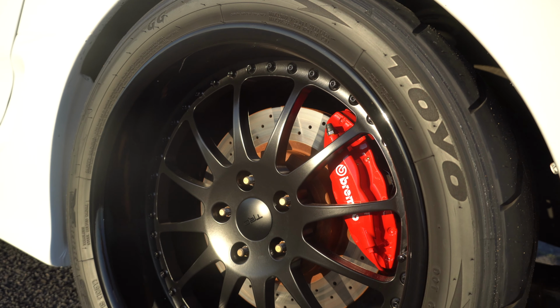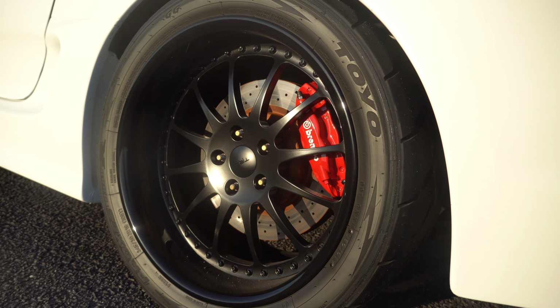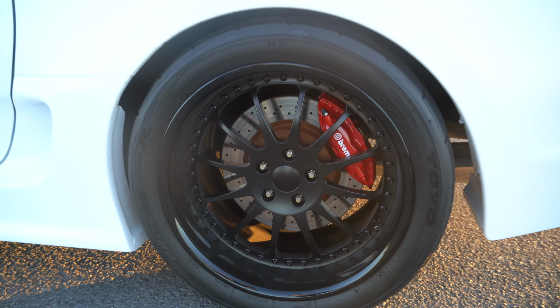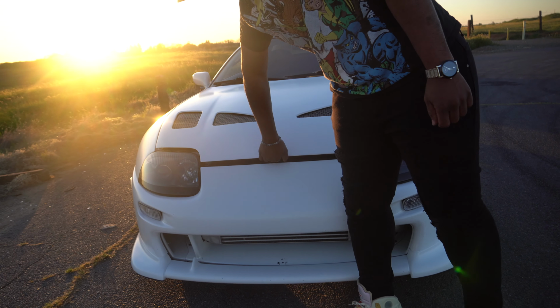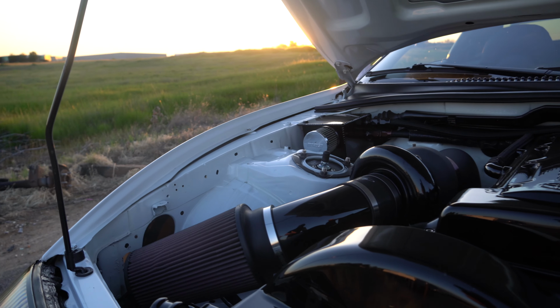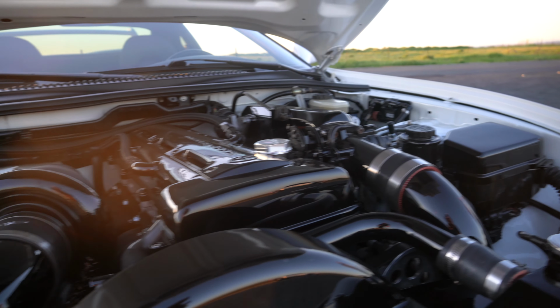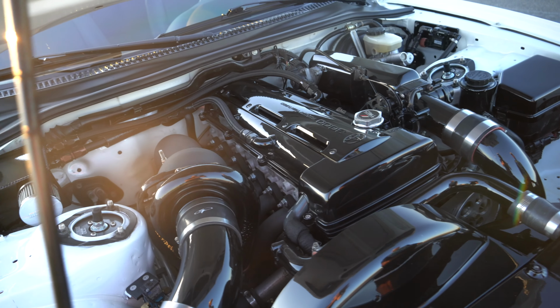It's an amazing car. I was putting extra on it about not liking Supras. They're just a little overhyped. It's got the HREs on it, custom done, gloss black lip with the flat black. It's got Brembos, a big brake kit all the way around. And underneath the hood, you gotta like this old school look. Wow, she's not stock.